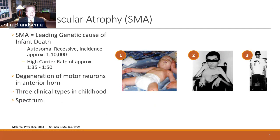Most of you are probably aware that SMA is the leading genetic cause of infant death. And while it's a rare disease, it's not vanishingly rare. It has an incidence of about 1 in 10,000 live births in the United States. It is an autosomal recessive disorder. And the hallmark of this disorder is degeneration of the motor neurons in the anterior horn of the spinal cord, and in the more severe forms, also the brainstem.